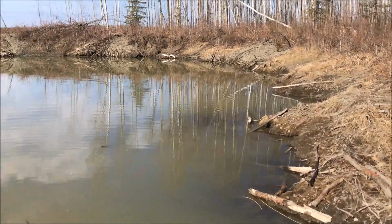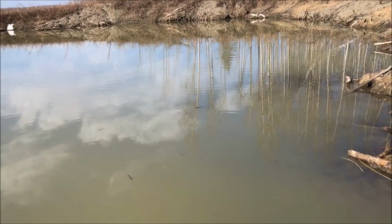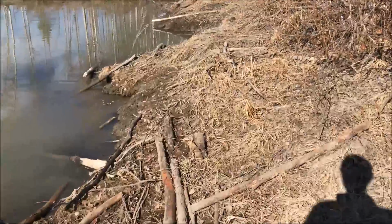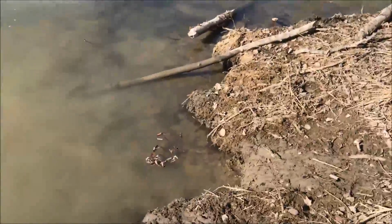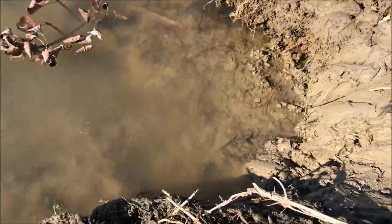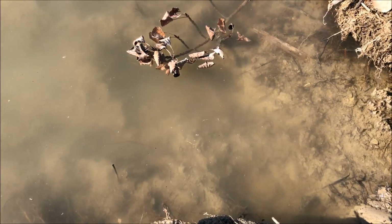I've set dugouts before. Dugouts are a great place to set drowning sets with leg holds because you've got so many places where, you know, like right here, right there would be a perfect spot because you can see they've been climbing up here. Right there would be a perfect spot to put a leg hold with a drowning set.